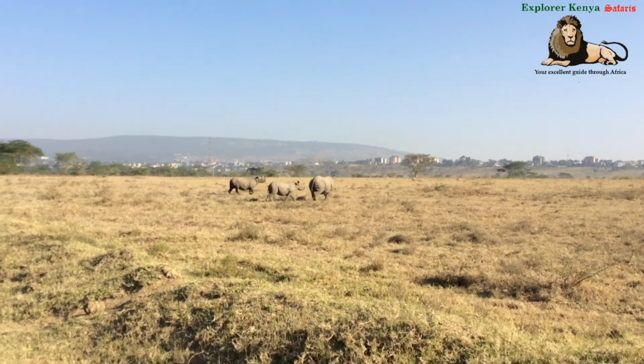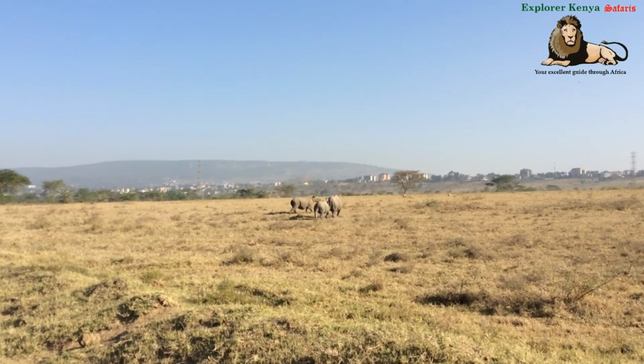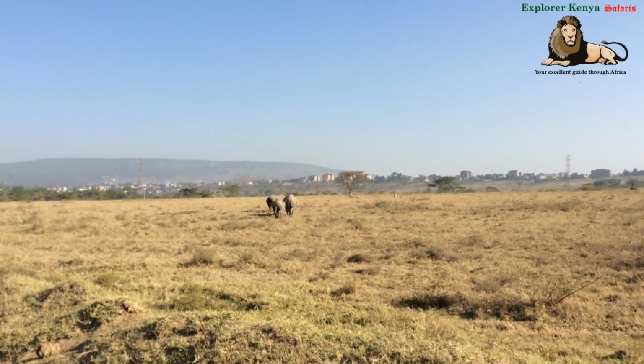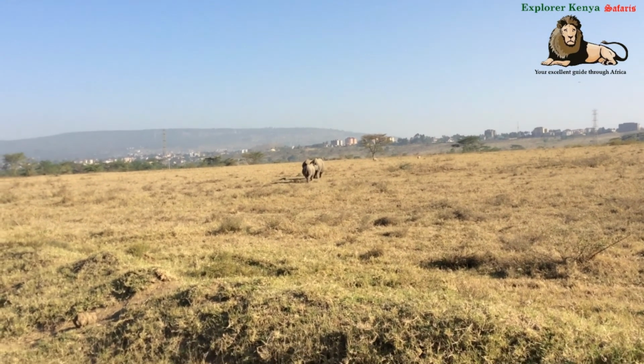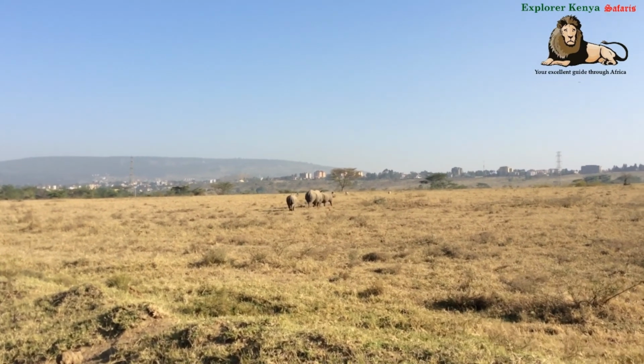Black and white rhinos thrive in the surrounding national park, which also has its fair share of Cape buffalo, African wild dog, zebra, eland, waterbuck and lion. In recent years, Nakuru has attracted fame for the high number of leopard sightings, and the rare Rothschild's giraffe.